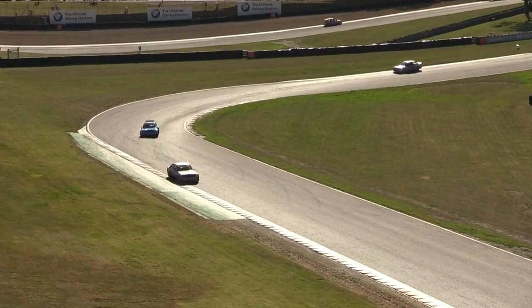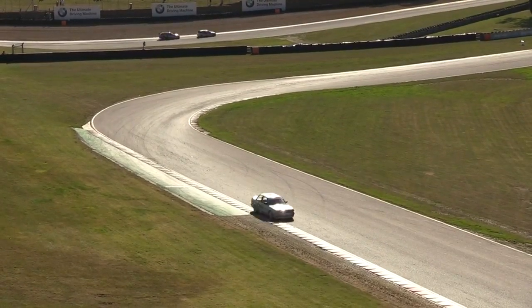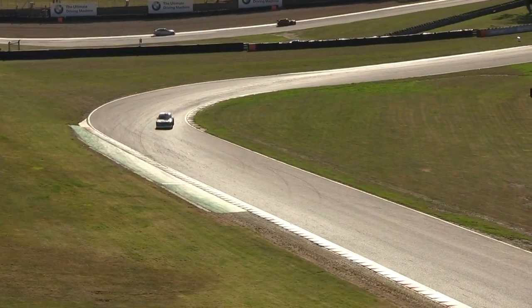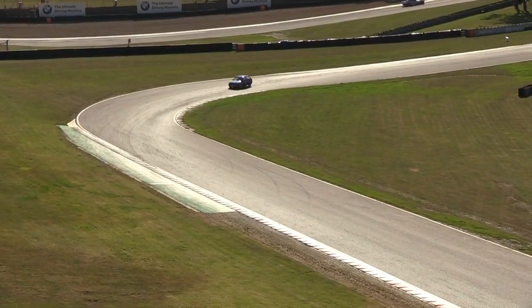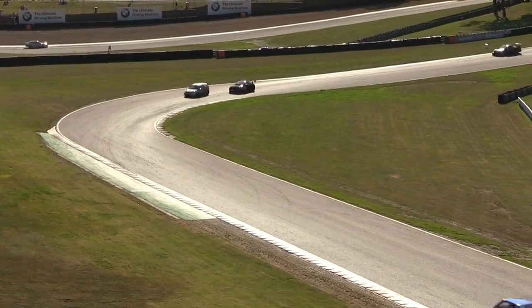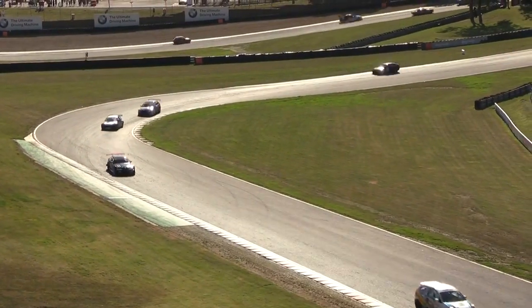Magnificent stuff here. This is a thrilling qualifying session, almost as good as the race itself, isn't it? I really hope you're picking up some of this noise as well as we are, because this is an absolute cracker. This is an absolute whopper. It is going toe to toe, even in qualifying, isn't it?